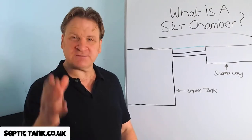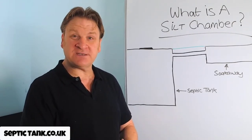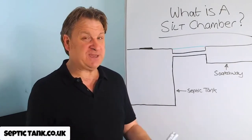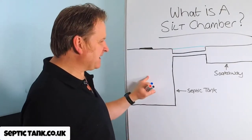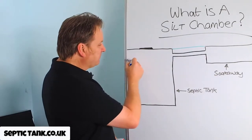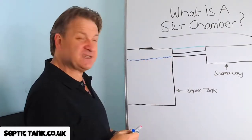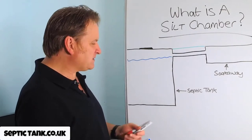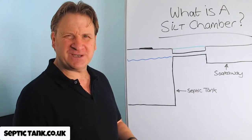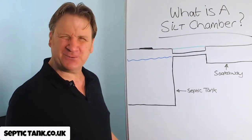But before I explain what a silt chamber is and how it benefits you, let me explain why you would need one. So here's a septic tank and here's a soakaway. As you know, a septic tank will fill up with wastewater. Now, wastewater is made up of lots of things other than water. It's got waste in it, that's why it's called wastewater.